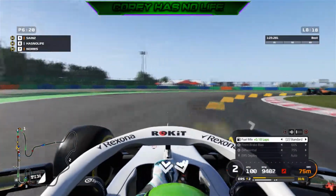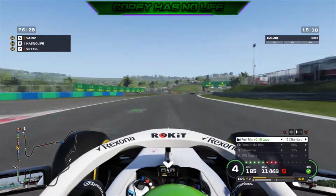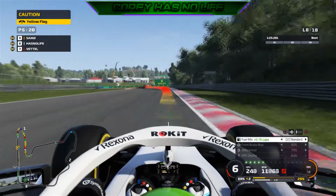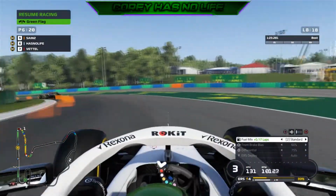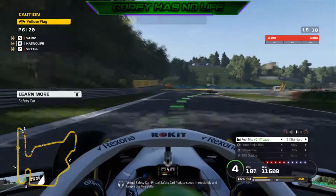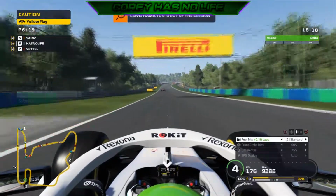Saw George Russell coming out of the pit there on the right. And we get a second bite of the cherry. Now okay, clear. Carlos Sainz. Yellow flag's out. I think that's behind us. Virtual safety car, virtual safety car. Reduce speed immediately and keep a positive delta.